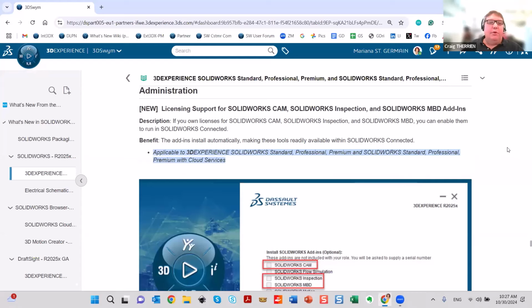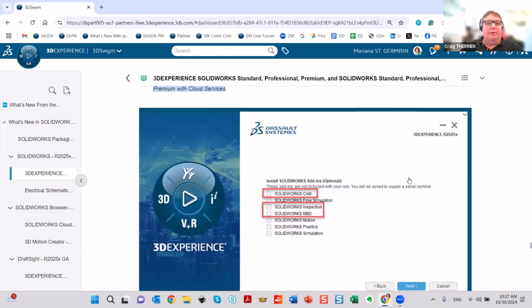Thanks, Hannah. So just a note on that. We don't have PhotoView 360 anymore. So any gaps that we had, we're closing those gaps between SolidWorks Visualize and the old PhotoView 360. Remember, a huge advantage to SolidWorks Visualize is the speed of rendering, right? And the quality of the rendering.